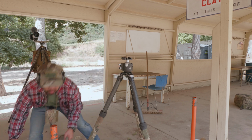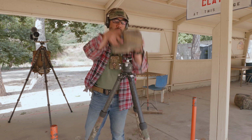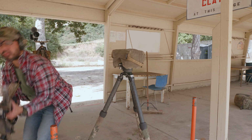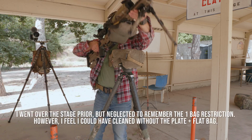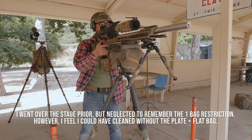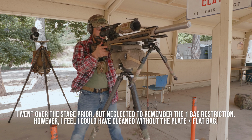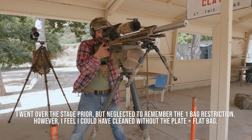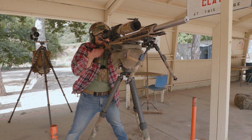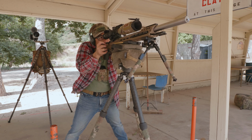I ran the game changer bag on top, made sure that's in place, and then I had my gamer plate on here just to give me a more stable position, but it also gives me a little bit more height with that extra bag there, with the rail changer bag. So I get less bend on my body, and pretty good position.